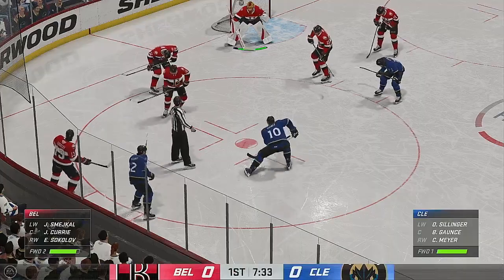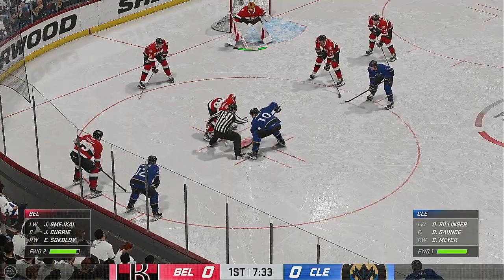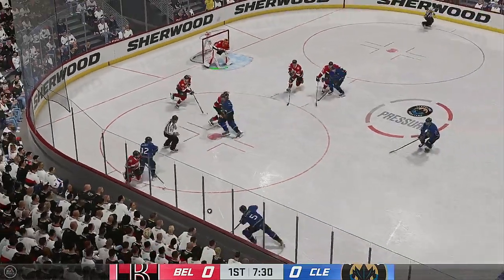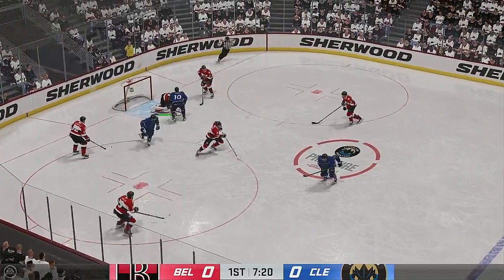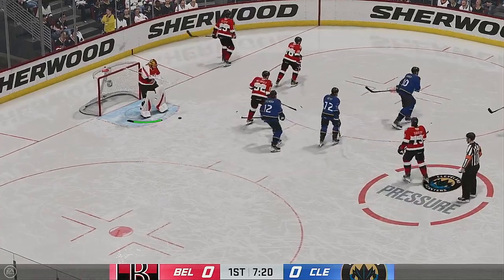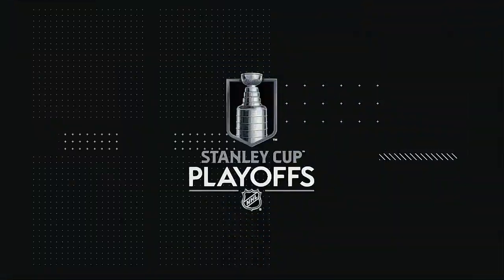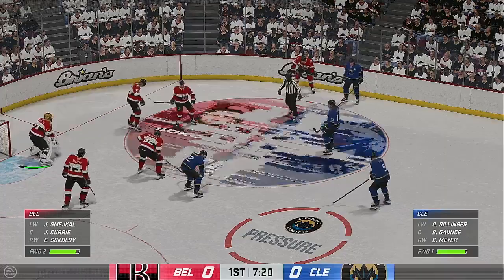Officials getting ready to drop the puck. Puck possession so key in today's game. The Monsters win that offensive zone faceoff. Quick shot! Oh, tremendous reflexes with the glove by Ben DeLeese! Sokolov's a star who can get his squad buzzing offensively.